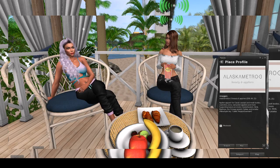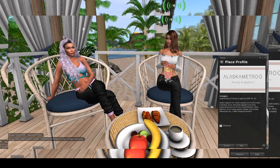As you can see on my screen, there is a really cool place profile, and it's for a store called AlaskaMetro. I found AlaskaMetro completely by accident. I was at the Second Life 17th birthday shop and hop, and they had the most beautiful manicure that I was in love with, and I was hunting for days, and I finally found it. And what I'm going to do today is introduce Jas to AlaskaMetro, and you can take it from here.